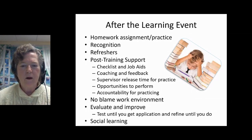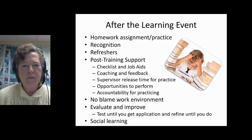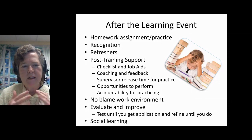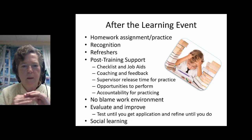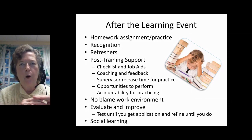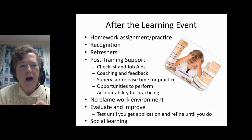So this is where you're going to want to have checklists and job aids, coaching and feedback. Make sure that release time is happening, and that they're having opportunities to perform, and also holding them accountable for practicing. We want to maintain that no blame work environment, just like we wanted a no blame learning culture.